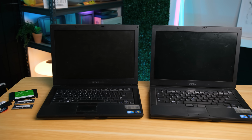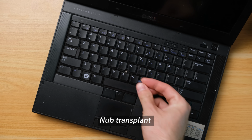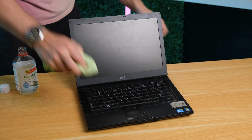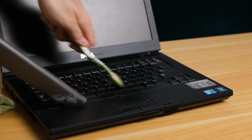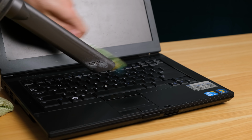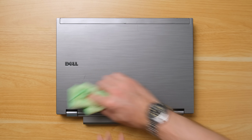I'm going to combine the best aspects of both of these laptops. That means I'm going to put the pointer nub on the better unit. The Latitude with the unlocked BIOS will be the one that I clean up, with the help of some eucalyptus oil. And I don't know where these originated from, but my guess would be a school. And I'm fairly sure we had the exact same laptops at the high school I went to many years ago.